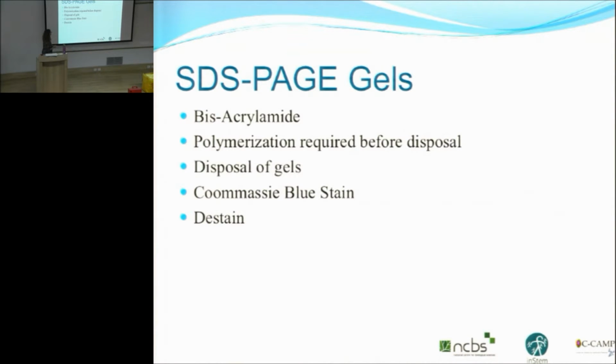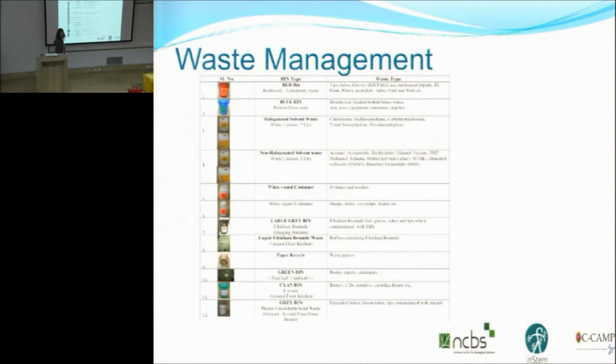When you work with SDS-PAGE gels, you'll be working with acrylamide. That's a powerful neurotoxin. Once again, use your nitrile gloves. Know that you're required to dispose of it only in its polymerized form. No liquid acrylamide is allowed to be disposed of. Follow the directions for how to get rid of your gels and your stain and destain. As you saw in the safety manual, which I hope all of you had a chance to review, we have 12 different bins that we segregate our waste in. The people in your lab are familiar with these segregation rules, and you can ask them. And if they are a little rusty in that, contact the lab support group.